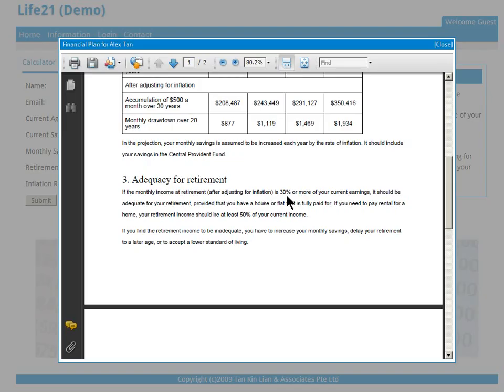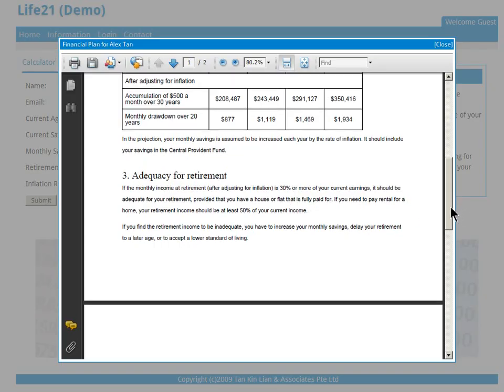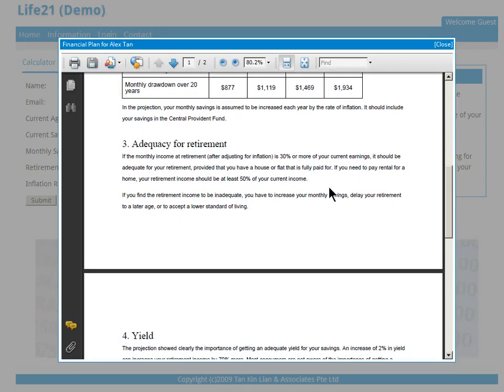Of course, this explains what I said earlier. You should aim to have a yield of 2% above inflation. Then that will give you a better monthly income. Now, what about life insurance?